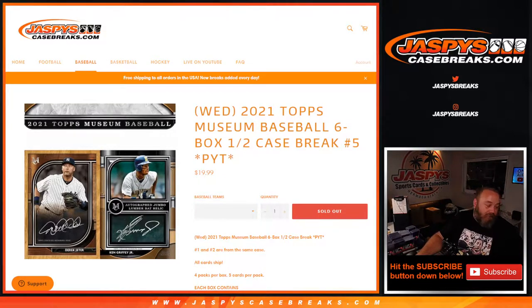Pick your team number 5, where all cards ship. And pick your team number 5 is actually the second half of a case that we started with pick your team number 6. There is another case in the store now in pick your team 7 and 8 for that next case.